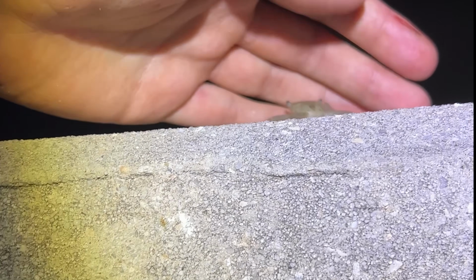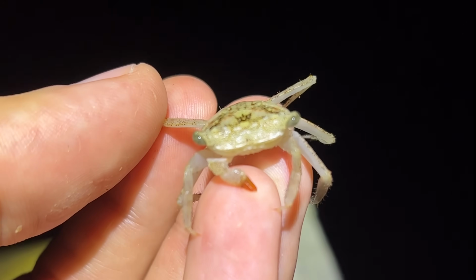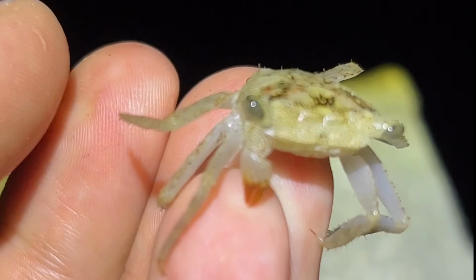Then here we have a little shore crab, little mangrove crab. This one's nothing special, but while I was down here, this other one actually is a fresh molt, so he was still a little soft. I'll explain my hands later in this video. But yeah, he just recently molted, so that was kind of cool to see.